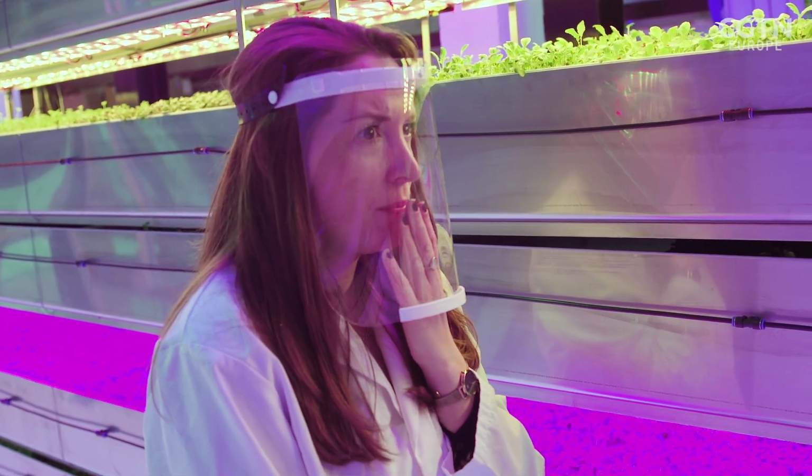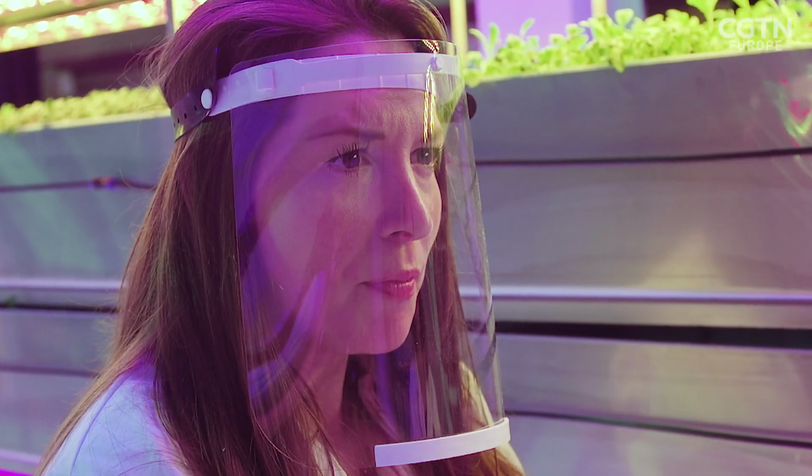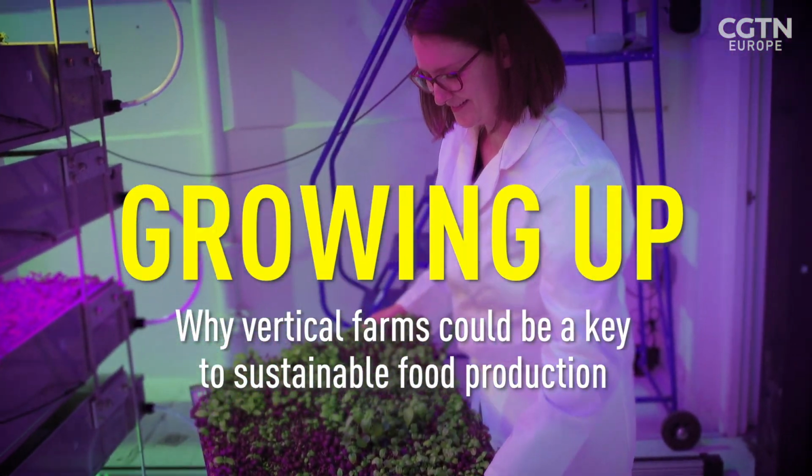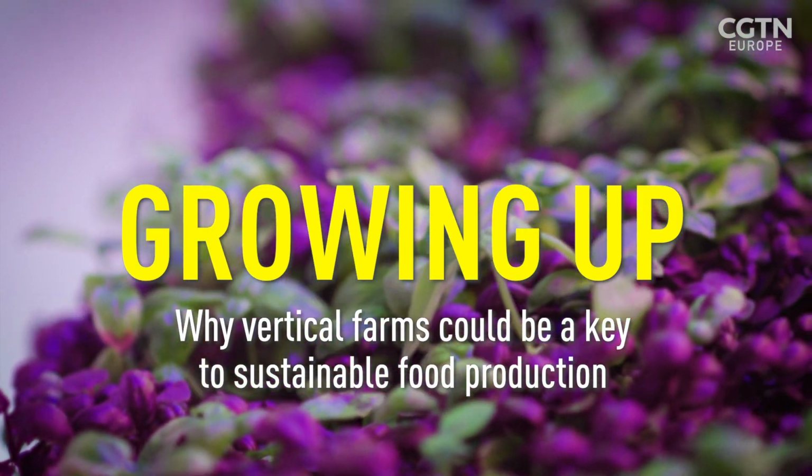That's the strongest basil. Oh my God, that is so strong. Super strong. It makes the most amazing pesto. Do you often... I might take some home every so often.